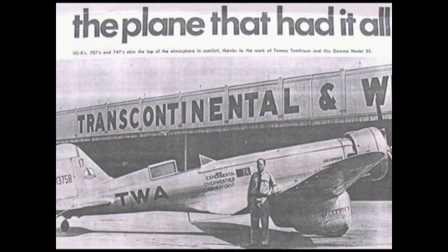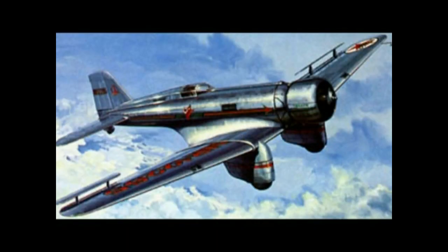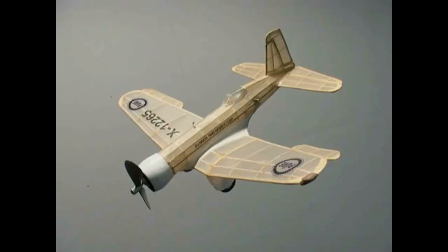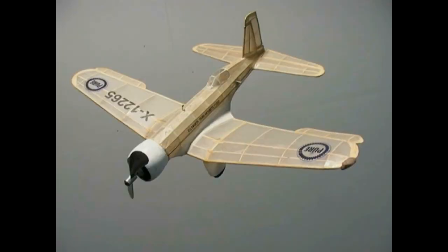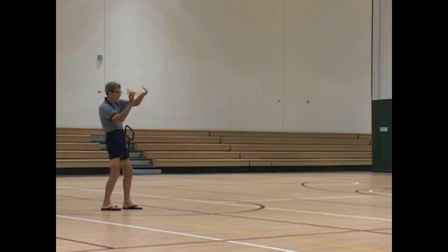Around 1938, the Pure Oil Company of St. Paul stole Texaco's thunder with the large metal model of the Northrop Gamma, a high-altitude research plane. My father bought it for me at a gas station, and it had an electric motor and a prop that could barely move it on the floor. It took some figuring to get the Pure logo right when I built this flying version in 1988.